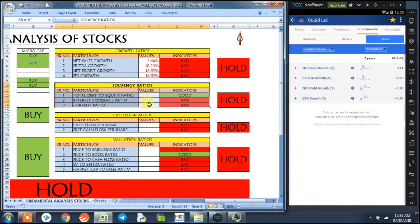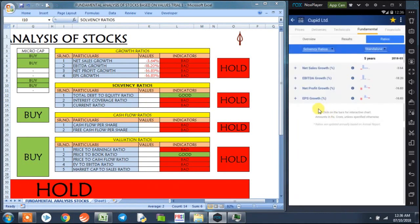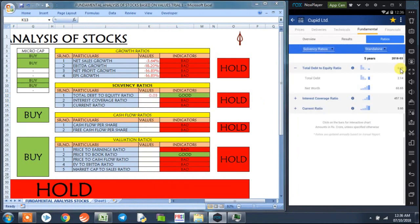Now the most important aspect for any company is its foundation, that is its solvency ratios. Now under the drop down menu, take solvency ratios. Now first is total debt to equity ratio, which is 0.03. Now when you click on 0.03 here, you could see the total debt is around 2 crores, whereas the net worth is around 65 crores. So 2 crores against 65 crores is a good figure.